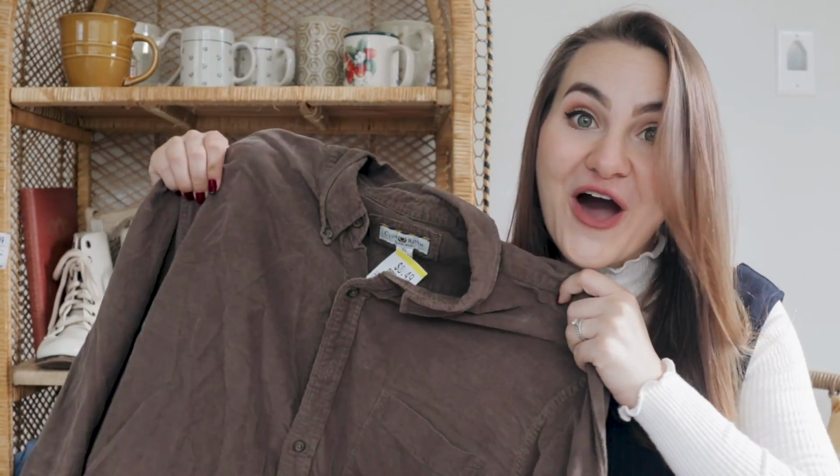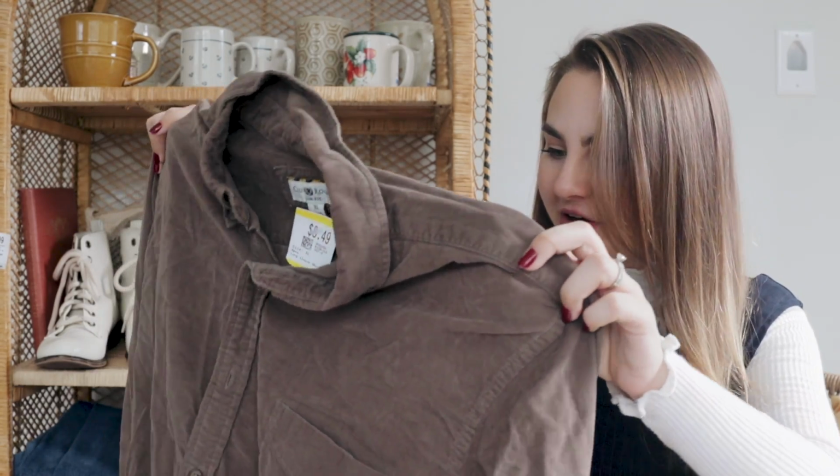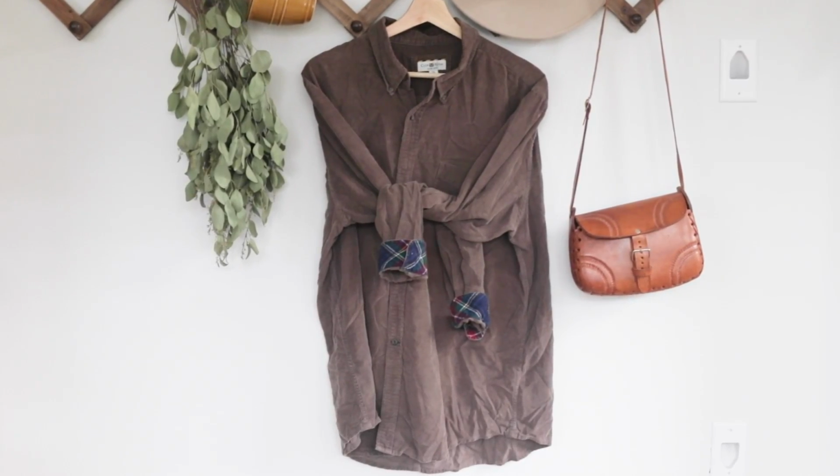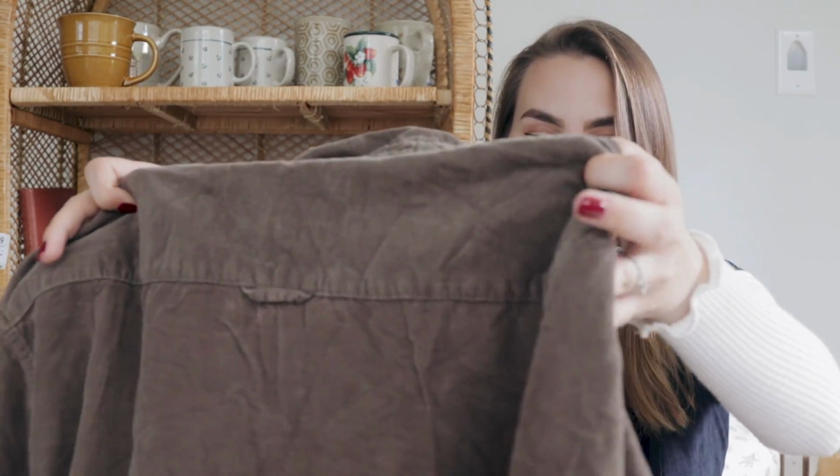Oh, this is so cool. This is a vintage Club Room corduroy button up. So it's this dark taupe color. And I think this is so cool, and it's an extra large, which I really like sourcing really oversized pieces, because basically any size can wear them, because you can either do it oversized or you can do it more fitted depending on what size clothing you wear.